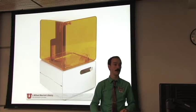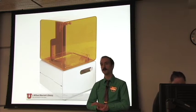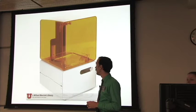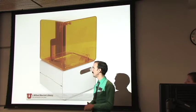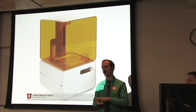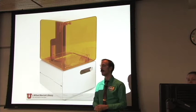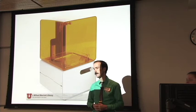We also purchased a Form 1 resin printer. This uses a UV laser to shine up through the tank and cure resin one layer at a time, and it peels it off and sticks it to the upper layer. Lots of challenges here too.